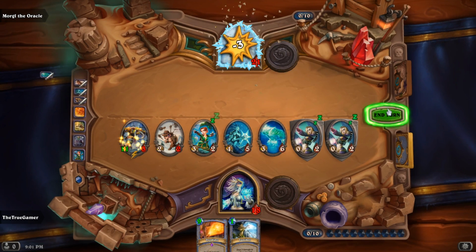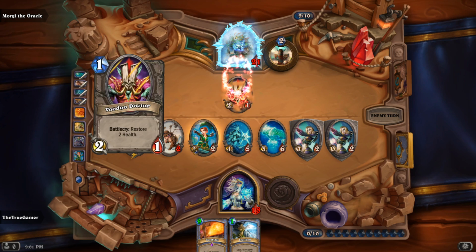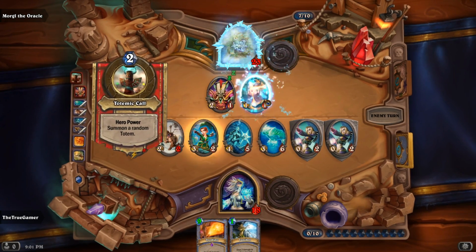This might be a winning game here. Do I have lethal next turn or something? I have 11. 11, 3, 9. I might have lethal. He doesn't get a taunt.